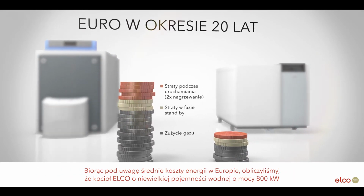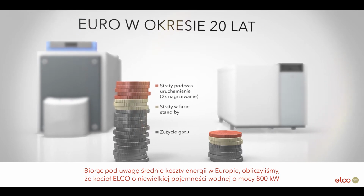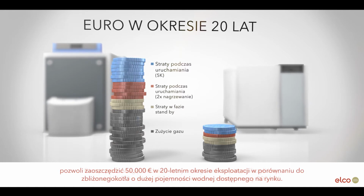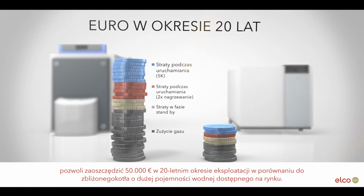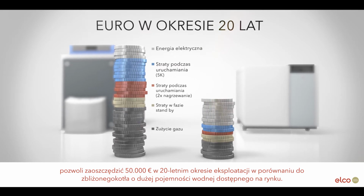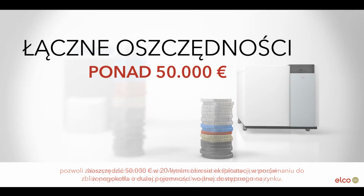When considering average European energy costs, we have calculated that an 800 kW Elco low water content boiler will save €50,000 over a 20-year lifespan, when being compared to a similar size high water content boiler available in the market. We believe that's a lot, so imagine the potential on heating systems with even higher outputs.